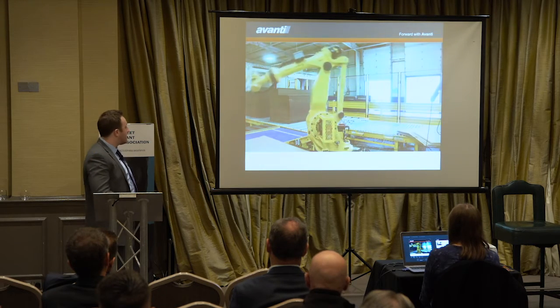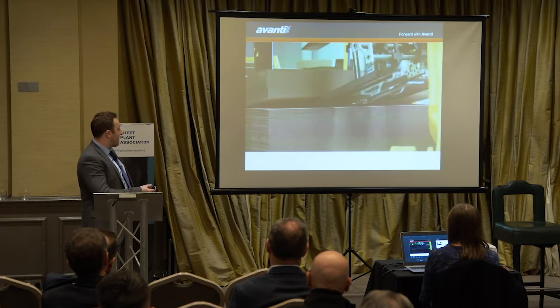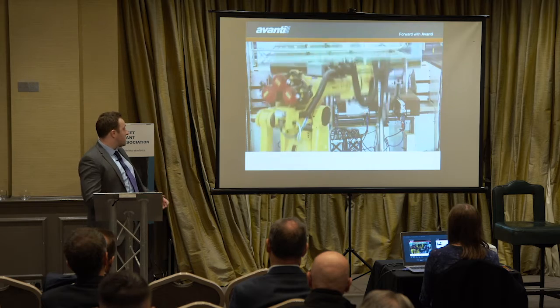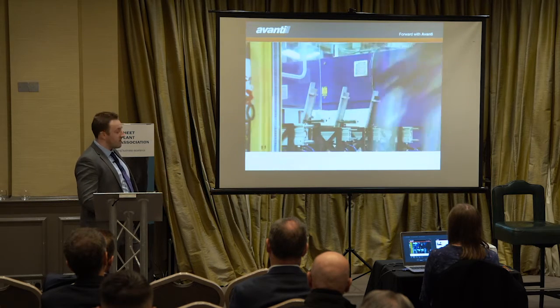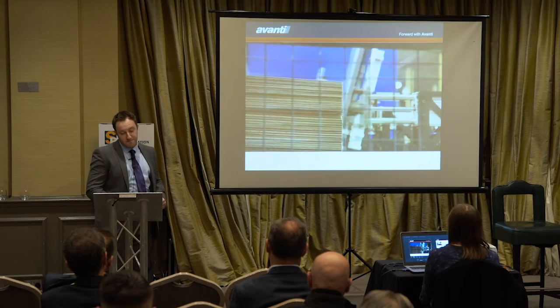There's the main pusher, the main arm. The end effector uses a pusher pad, which is very soft on the board, so it doesn't damage the board, which is quite a neat solution. They also provide these back tampers and the side tampers to make sure the board's positioned and aligned correctly, so you get the best feed.